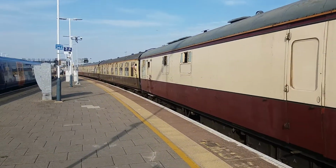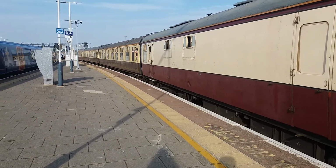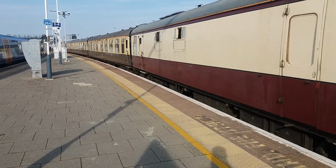Something arrived on platform 1, but I can't see what it is. I don't even know, nothing was scheduled for now. Oh, it must be... I don't know what it is, actually. I don't know what that train was.